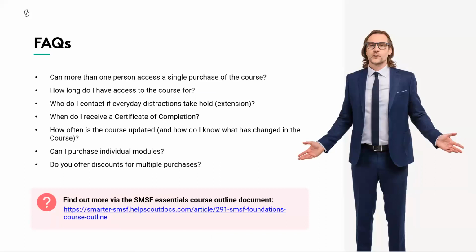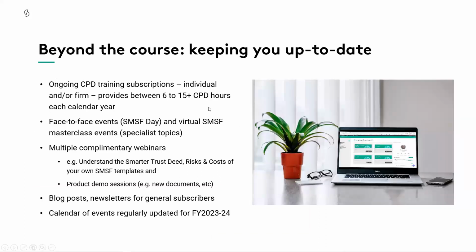today's session. So the only other thing I just wanted to say is once you complete the course, we do actually have a range of other solutions that are available around keeping currency of your SMSF obligations. So we do have a number of ongoing CPD training subscriptions, whether that's done at an individual level or you want to look at that within the firm.